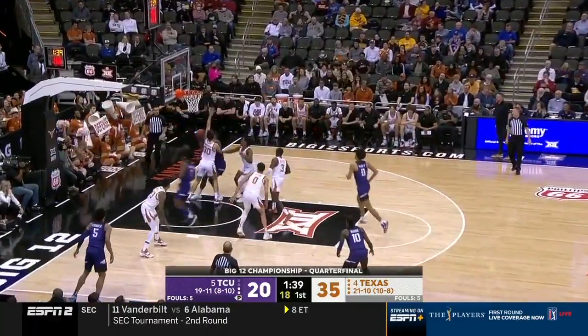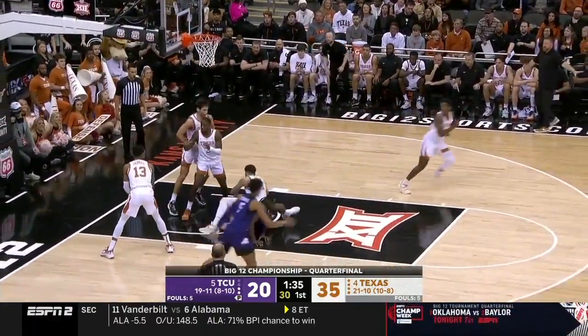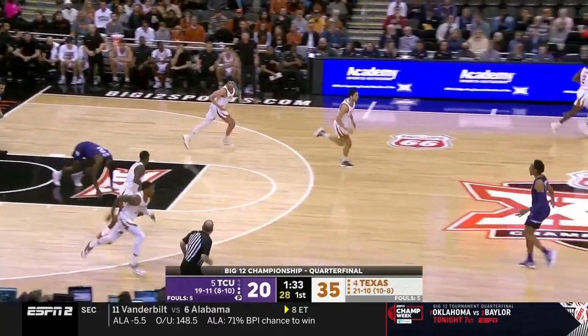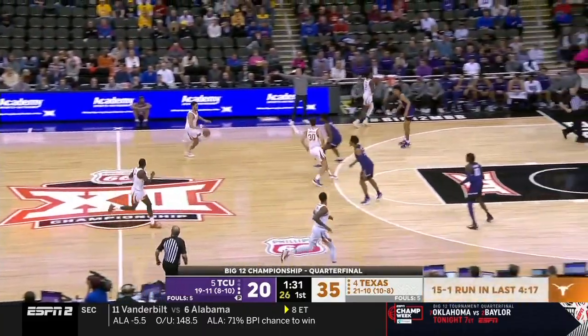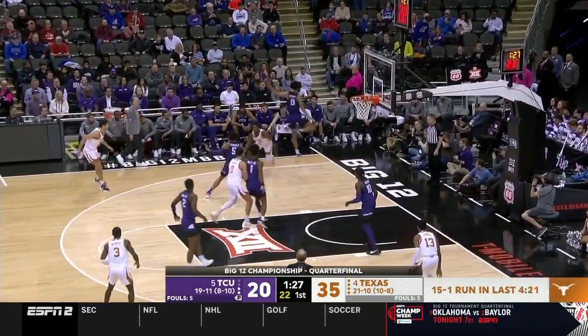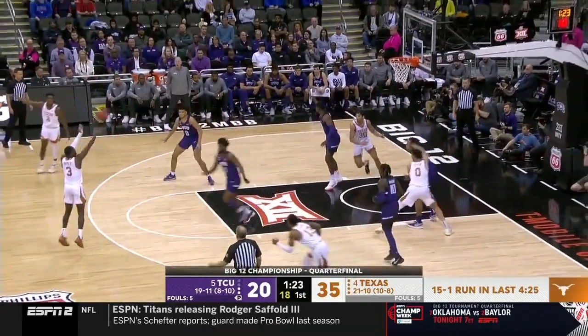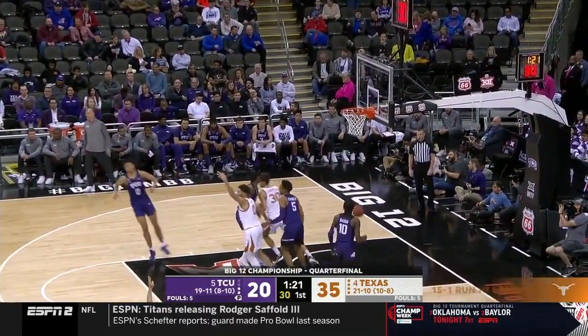Here's Miller. Another miss. Can't get it to go. Really struggling at close range, and Emmanuel Miller is very slow to get up. Adding injury to insult for the Frogs, who are down 15. And now they're down 18.